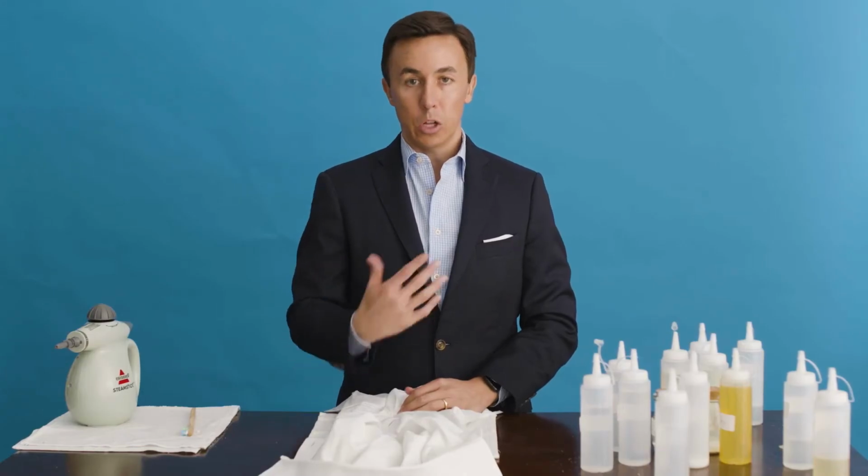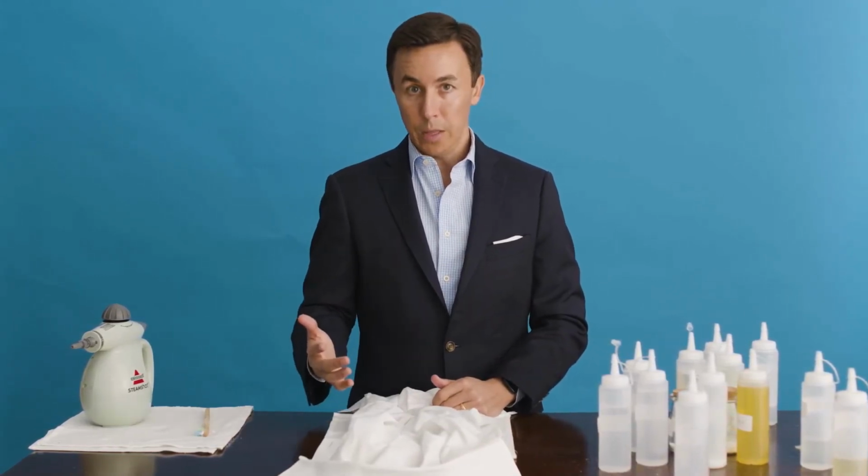The answer is, at the root, you have to get rid of what's causing the odor, and 9 times out of 10, what's causing the odor is bacteria. Bacteria develops on your clothing, it develops on dog beds, and so what we have to do is get rid of the bacteria. And there are multiple options for doing that.